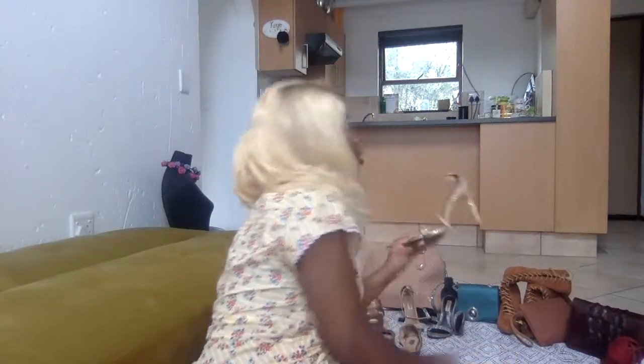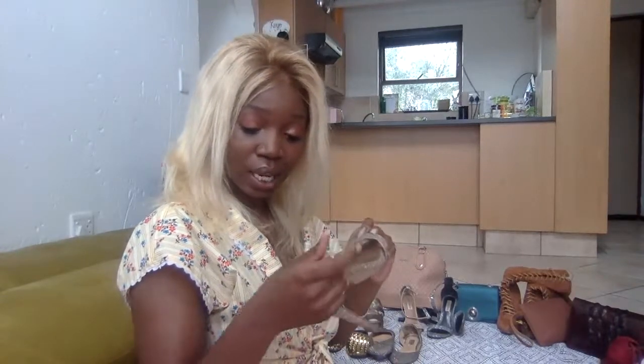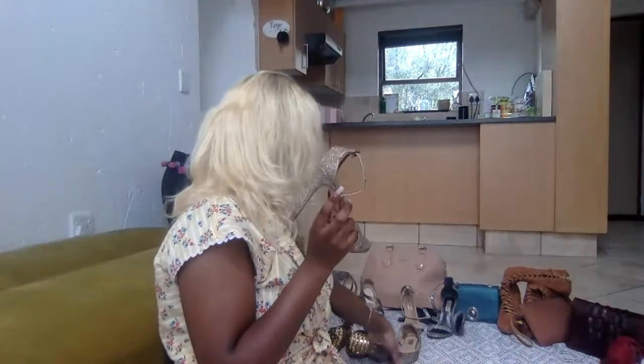Then we have this shoe, which is really worn, just because I've worn the living daylights out of it. But you can understand why. So I really love this shoe. It is my favorite brand of shoe, Steve Madden. This is also Steve Madden, and we'll get to another Steve Madden in a minute. I'm obsessed with Steve Maddens. They are not only absolutely beautiful, but they're super comfortable.